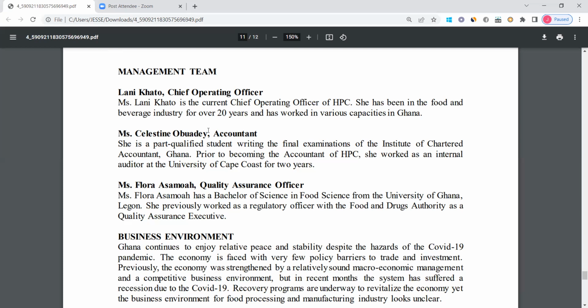and so previously the economy was strengthened by relatively sound macroeconomic management and a competitive business environment. But in recent months, the economy has suffered a recession due to COVID-19. So please think about a question around COVID-19 and its impact. Please think about it.